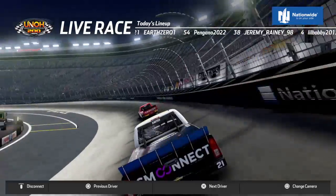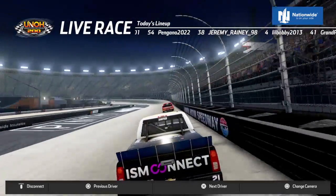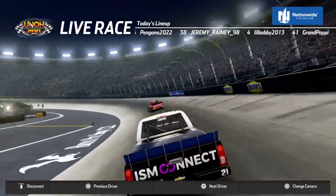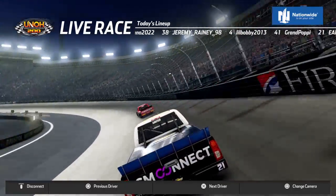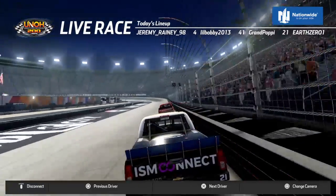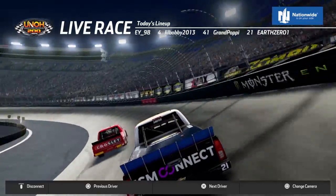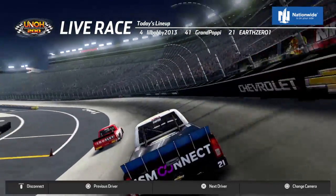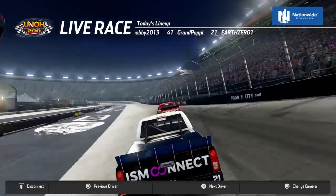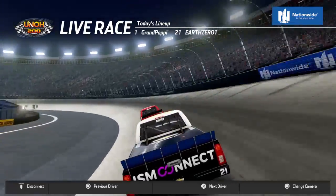And as we go back to Earth, wow, look at that. Not too much of a gap. It's tough around this track. You're on and off the gas. You're barely on a front stretch. You are constantly turning. Pagano scrubs the wall hard, but he cuts down in front of Earth. Good timing for that. If he was a little bit slower, that could have been an issue, but he timed it right.